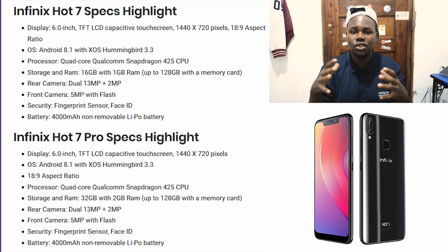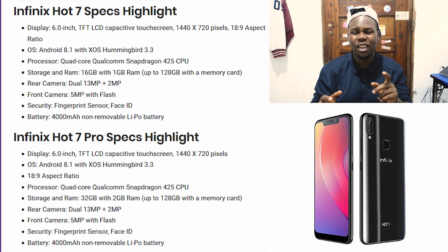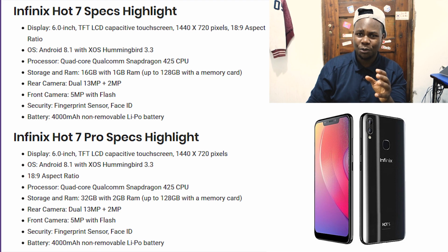Now, you must pay close attention whenever you're buying or you get hyped about the Hot 7 Pro and Hot 7. You must know that the features are just the same. The only difference is the RAM. RAM is random access memory. I know some of you have experienced your device running a lot of applications. That's RAM. It adjusts itself to handle tasks well on your device.